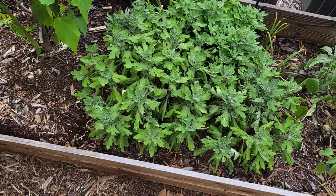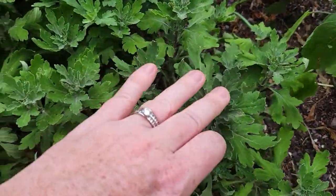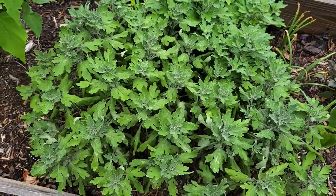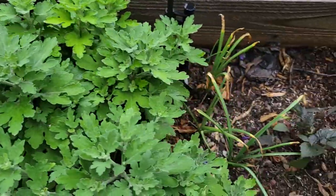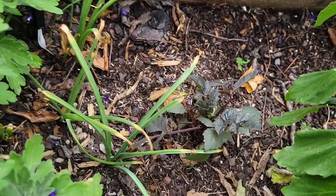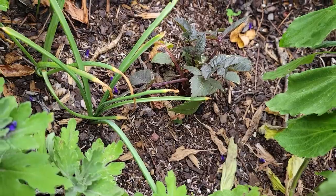The mums are loving all the water. I don't think I see any blooms on there. Oh, actually, maybe a few getting ready to start down there. But I definitely expect these to bloom again soon. All the alliums, none of them really got tall enough, and you can see they all started dying on the tips. So I don't know what's going to happen with those. And there's that dahlia that I thought was dead. It's slowly but surely growing.